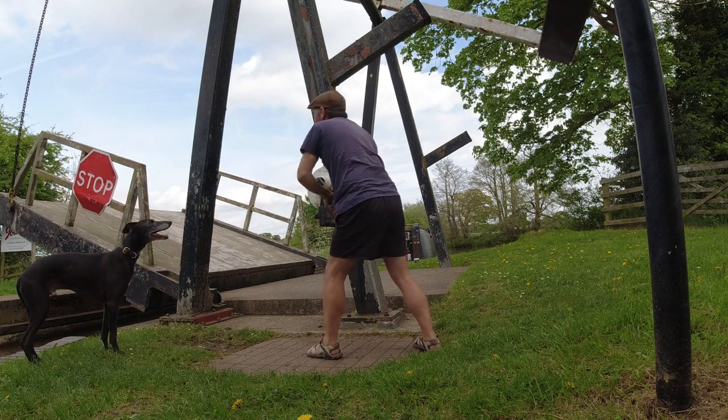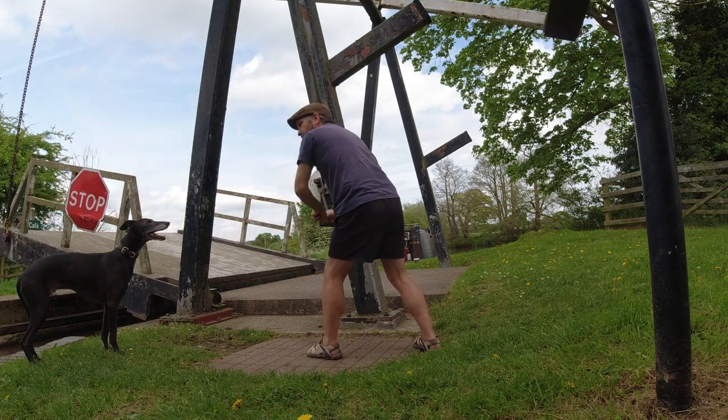Big stick. That's fine, that way. We'll get some rabbits today.